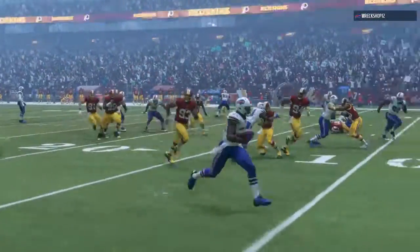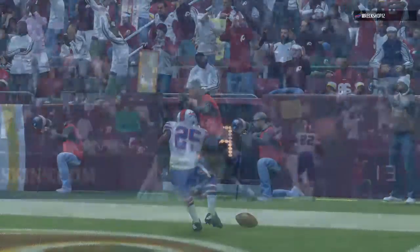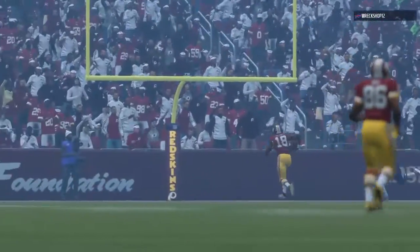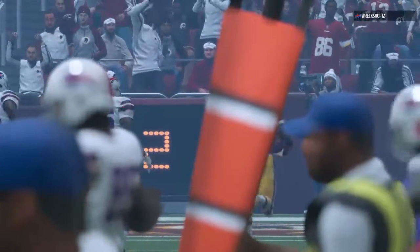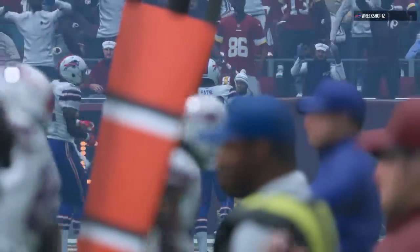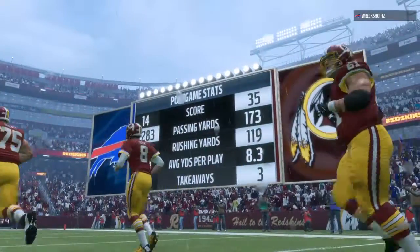So for the Redskins, it took a while, but they finally get that first win after 4 straight losses. And they'll hit the road next week to take on the Arizona Cardinals. Meanwhile, the Bills will fall to 1-4 with a loss, and they will be at home next week to take on the Miami Dolphins.